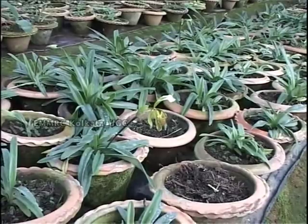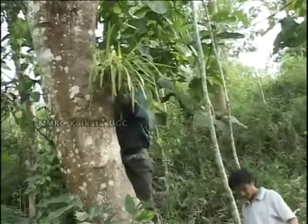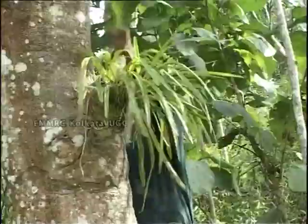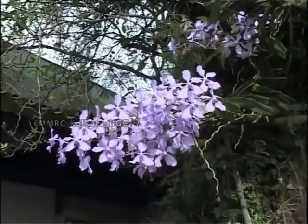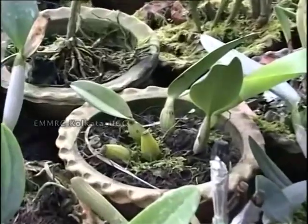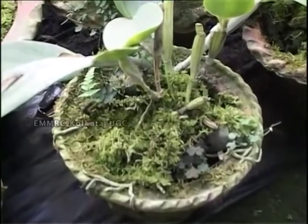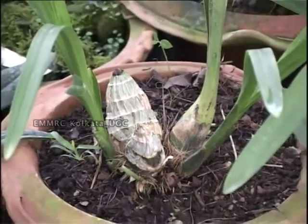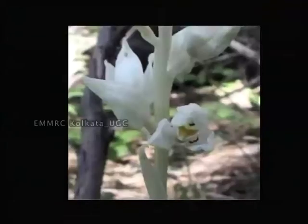The orchids are divided into three groups. Epiphytic orchids. They perch on trees, rocks or stones by the roots where a little humus or decaying matter has collected. Terrestrial orchids. They grow in soil. They have tuberous or fibrous roots and creeping stems or rhizome. Saprophyte orchids. They are herbaceous plants bearing small flowers.